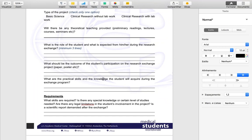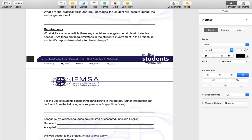What are the skills and the knowledge that this student will acquire during his exchange? If some skills are required, for example, you can ask the student to already have knowledge of anatomy or knowledge of biochemistry. This also enters in special knowledge or certain level of studies. Are there any legal limitations in the involvement of the student? That's really rare, but for example, in the Netherlands, no student can participate in a project if they have to touch the patient. So that would be a legal limitation. They cannot touch the patients, they can only observe.